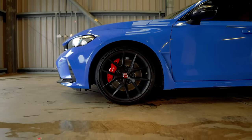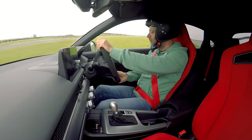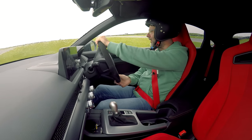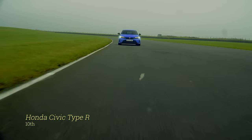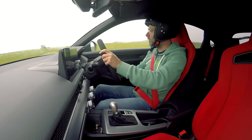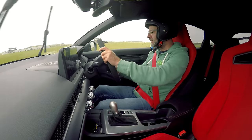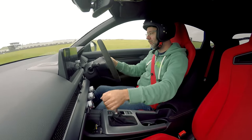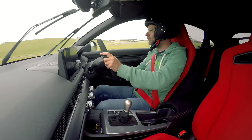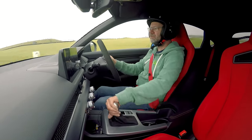Onwards to another great road car and our favourite hot hatchback, certainly of the moment, perhaps of all time. This then is a Honda Civic Type R. Traditionally the most powerful of the front-wheel drive hot hatchbacks, but also the most spectacular, just one of the best of late of the big hatches. It's very confidence inspiring straight away. Conditions at the moment are really poor, and on your first lap out you feel like you can really lean on that front end.